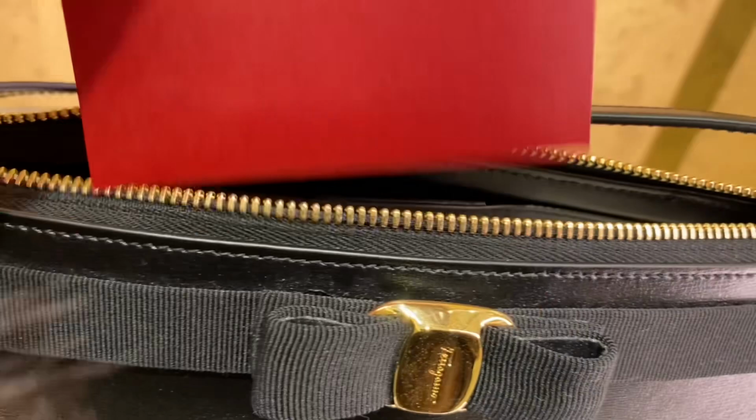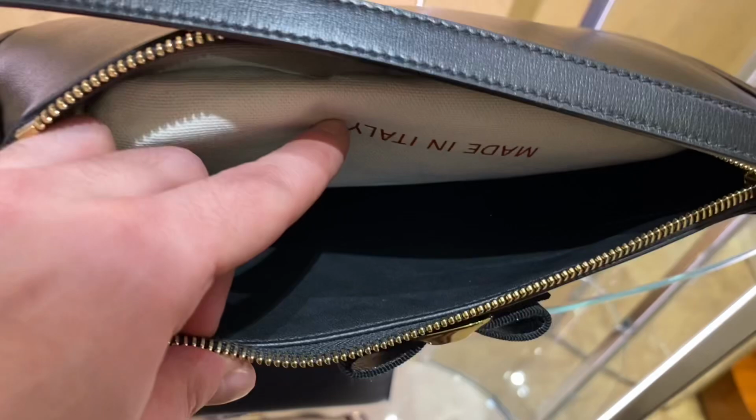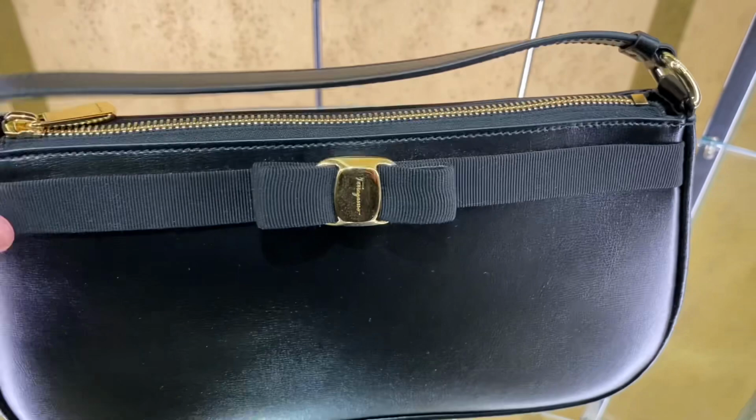2,190. That's actually not that bad. I want... for what we've just seen, that's not that bad. A basic bag, but a stunning classic piece. Basic, but stunning and classic. We love to see it.